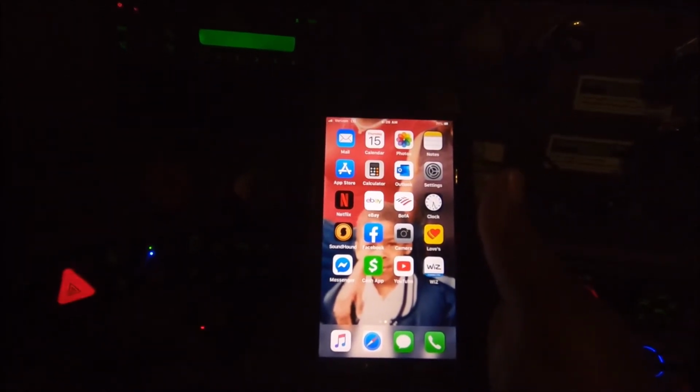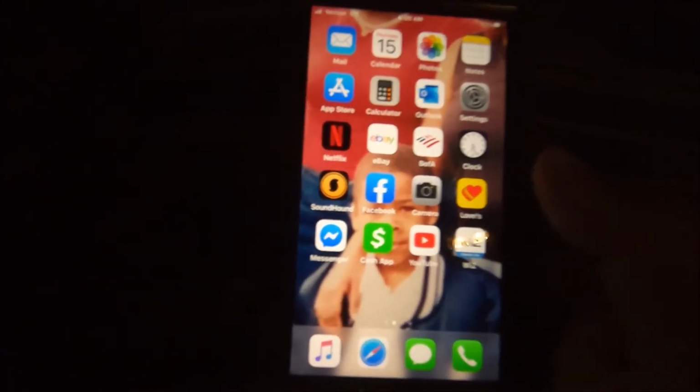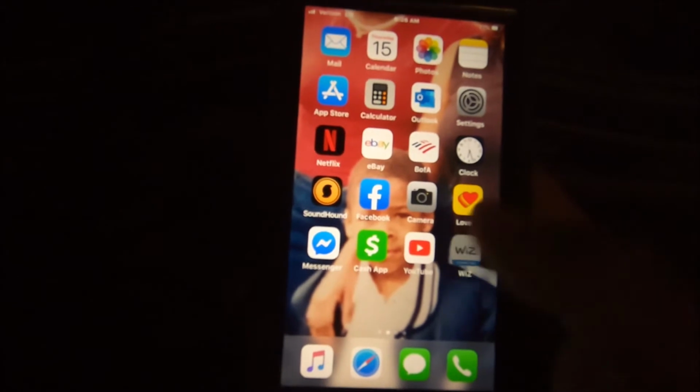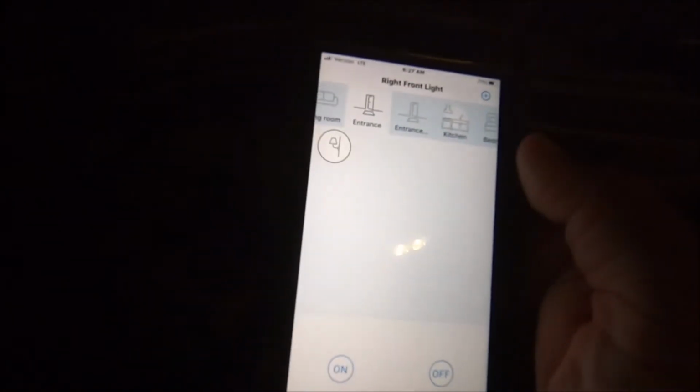Hi guys, Black here. I want to show y'all something about these Philips Wi-Fi programmable lights, whatever you call them. Now, you click on the Wiz app. As of right now, I'm in Mobile, Alabama, at a truck stop. Of course, I live in Ellenwood, Georgia.